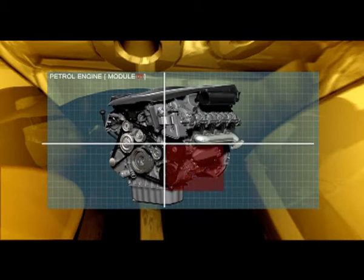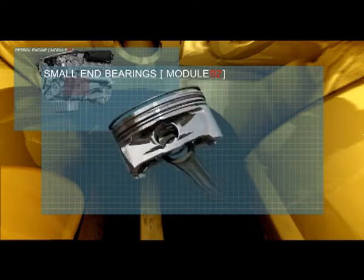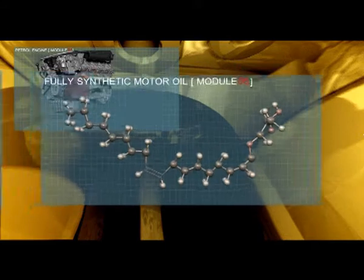Temperatures under the piston crown can reach 300 degrees centigrade. That's almost the melting point of lead. Mobil 1 is designed to withstand extreme heat, whereas conventional oils bake to form a destructive layer of lacquer that allow carbon solids to build up.